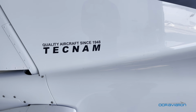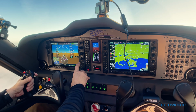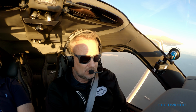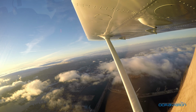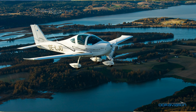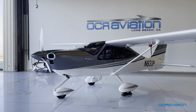Tecnam as a company is an Italian company. They've been around since 1948, so they have a lot of experience with airplane manufacturing. And I think originally it was part Navia. They had a twin-engine airplane, and through some things that happened, it evolved into Tecnam. They've been successful with light sport airplanes, particularly in Europe, and I think even over here.